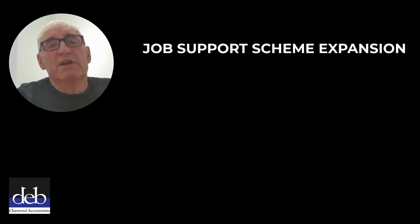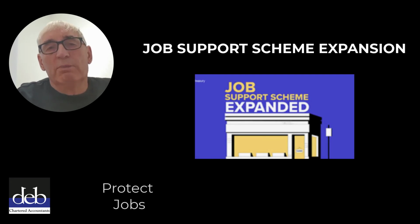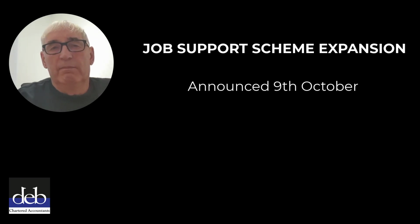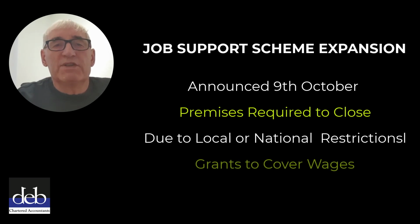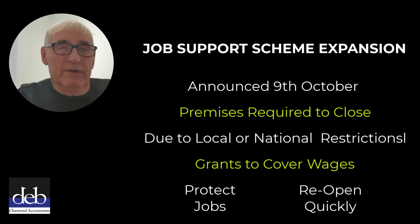The Job Support Scheme expansion. The government's Job Support Scheme will be expanded to protect jobs and support businesses required to close their doors as a result of coronavirus restrictions. This was announced by the Chancellor on the 9th of October. Under the expansion, firms whose premises are legally required to shut for some period over the winter as part of local or national restrictions will receive grants to pay the wages of staff who cannot work. The government aims to protect jobs and enable businesses to reopen quickly once restrictions are lifted.